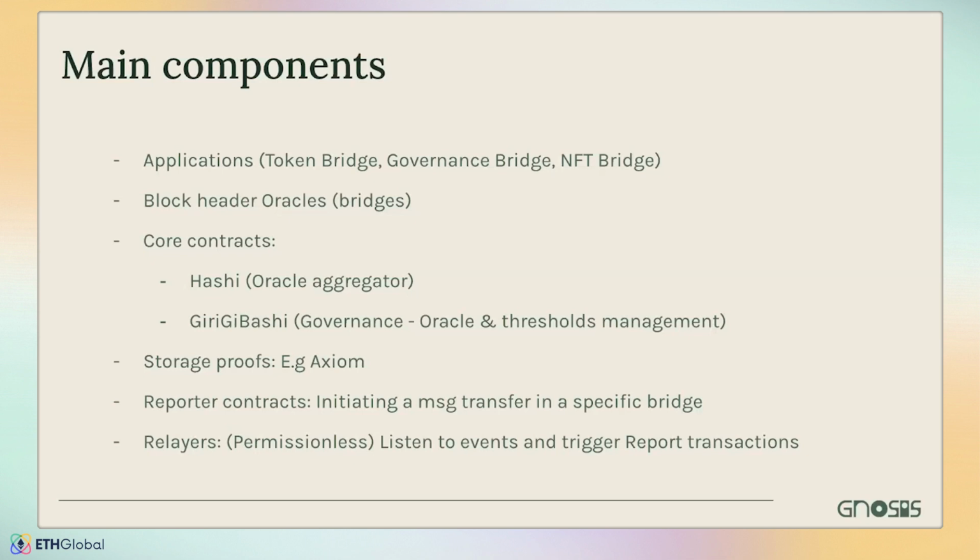So here there can be bridges you already know, for example, Wormhole or the Gnosis chain AMB or Hop protocol or Connext, any bridge basically. And then we have the core contracts, which I'll present right after. The main one is called Hashi, which is the aggregator. Giri and other Japanese, I don't know if I have any Japanese speakers in the audience. This basically is taking care of governance, so which oracles will be added and thresholds and so forth.